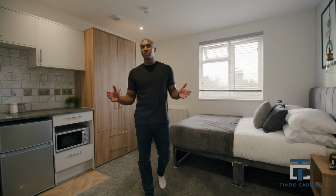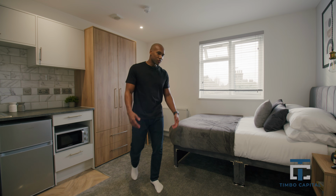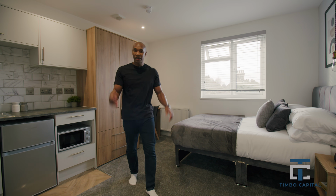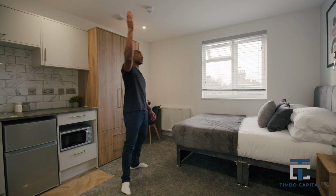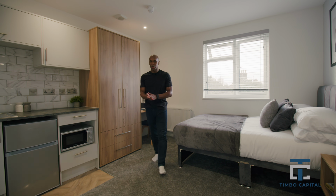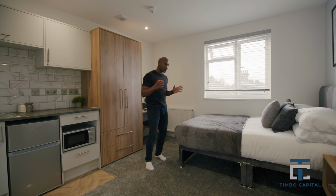So welcome to the first room. This is the loft room, which we created from scratch. The original roof used to go from here right across. So we took that away and then built out a lovely dormer that goes across and down to build out this 12-meter squared room.